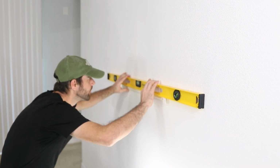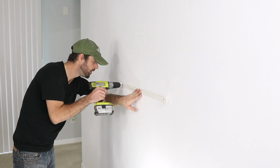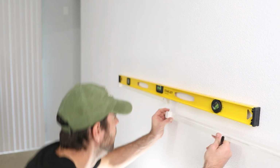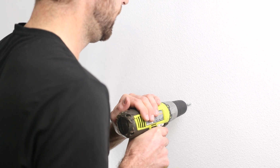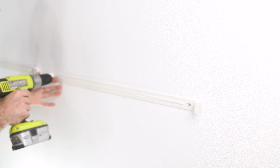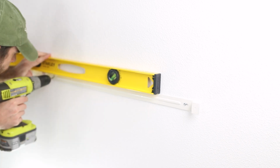Checking it with the level and making small adjustments along the way. The instructions include measurements for how far apart the rail should be if you're putting boards next to or on top of one another. James marked 6.5 inches from the screw hole. With the level on top of the installed rail, he used that to place the second rail. This time he drove the screws partially into the wall before putting the rail on. He double-checked it with the level and made small side-to-side adjustments.